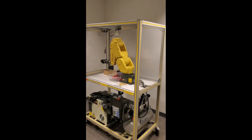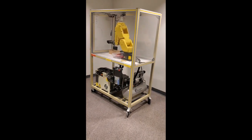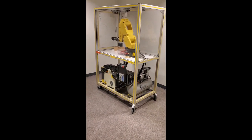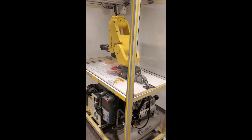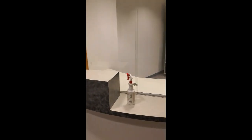This area right here, being that it has a window facing the hall, is going to be our showroom area. We'll have the Fanuc robot in here doing something, and we'll have a static display of different pieces of equipment from all three programs. Over here, we have a window.